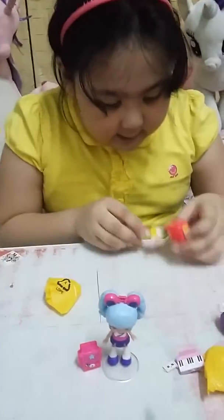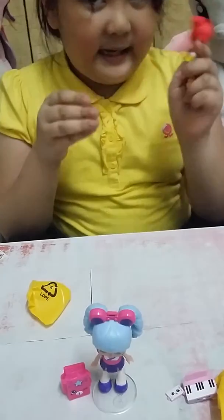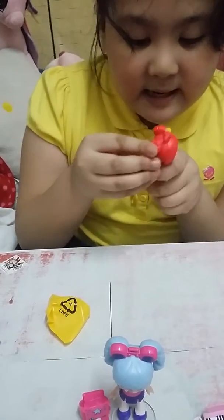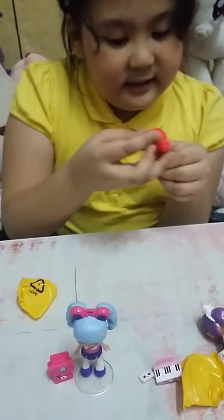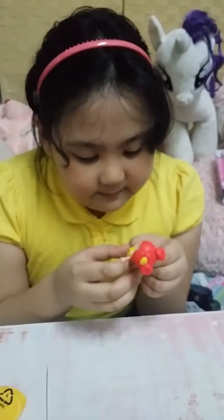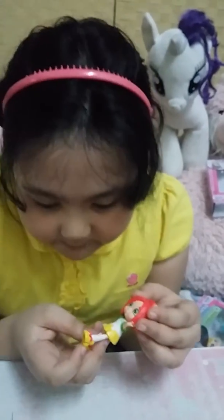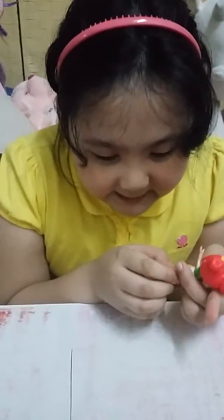Don't mind that. So here's Christina Apples. She has red hair, like apples. And I think that's a pie and some apples in her hair. Yeah, apples in her hair. And look at this bun. Actually, this is a headband. And she has green eyes. And her skirt is like pie. And also her shoes have apples on them. And she has white socks.